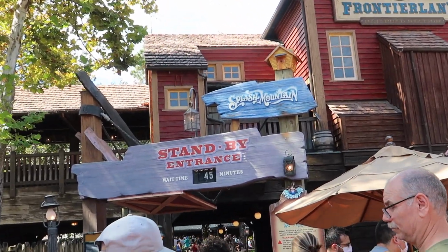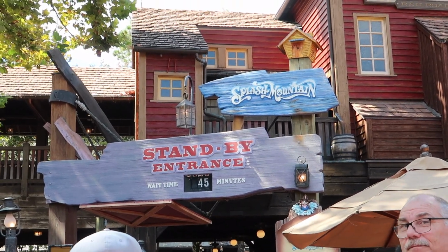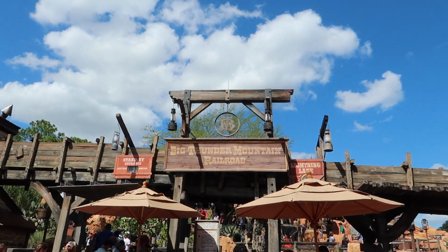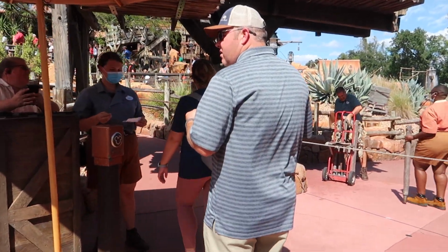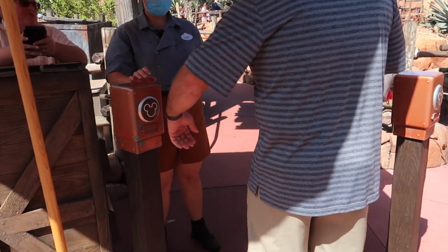We're gonna go ahead on over there and get that one done and see if we can get another Lightning Lane. Also, by the way, I just wanted to point out the standby line for Splash was 45 minutes when I got on. Big Thunder Mountain Railroad currently listed at a 30-minute wait with an extended queue stretching outside, but we are gonna go ahead, scan our pass, and use our Lightning Lane.